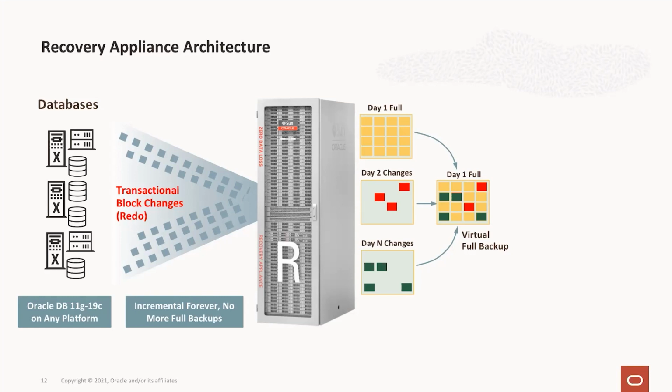And it makes recovery very simple. So you don't have to worry about recovering the last full and then whatever incrementals have changed, all the incrementals that have been gathered since your full. Everything's a full. So recovery just means you restore the last backup, which is the full, and apply the latest transactional redo logs, the archive redo, which are coming across in real time. So you can really get up to the last point in time for the backup quickly.